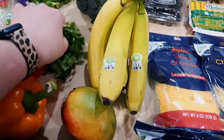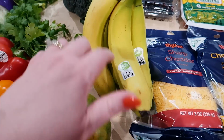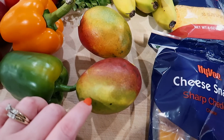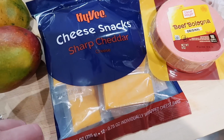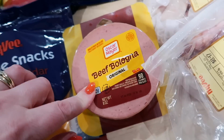I got 4 bananas. They have a couple different brands of bananas at Hyvee. I always get the That's Smart brand because they're like 10 cents less a pound, so got those. I got a couple mangoes. These were actually on sale for $1 each, which is a pretty good deal, so I grabbed 2 of those. I got some of these sharp cheddar cheese snacks. Kira really likes these. She can throw them in her lunch. I got a small package of bologna for sandwiches this week.